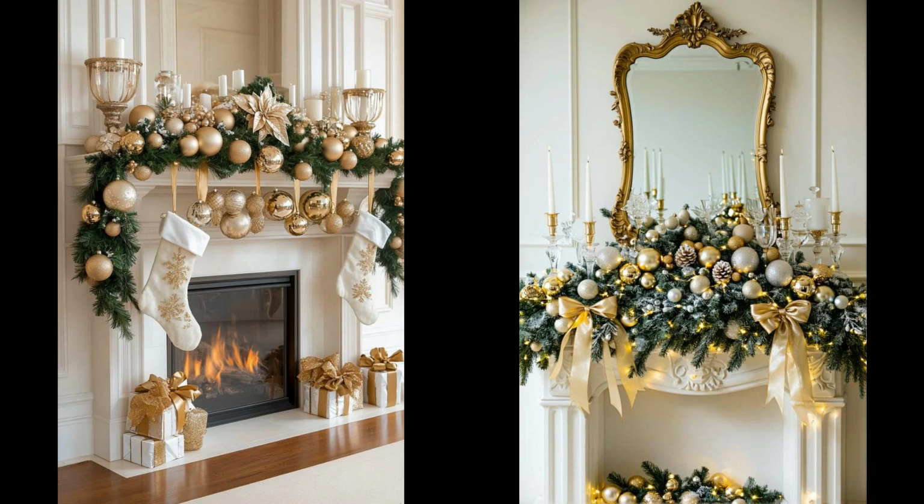Keep it practical. Battery-operated fairy lights tucked within the branches add warmth without fuss. Avoid overdoing it with too many colors. Stick to white, gold, and soft greens. This approach makes your mantle look cohesive, not cluttered. Guests will notice the inviting glow, not a chaotic jumble.